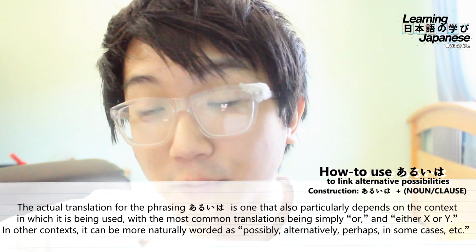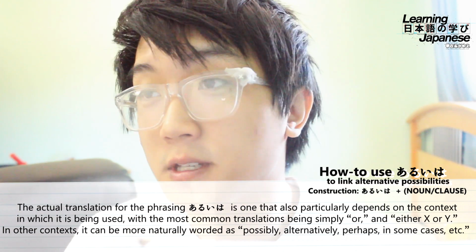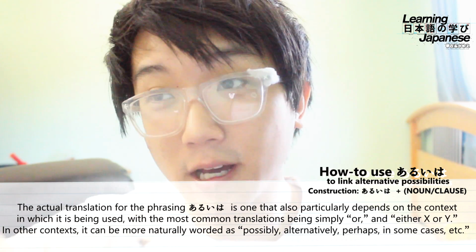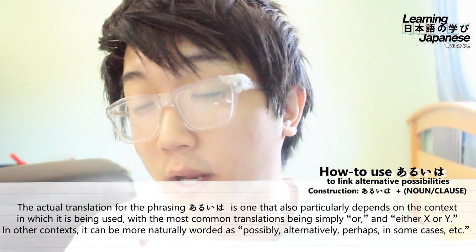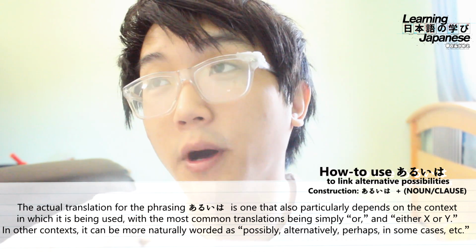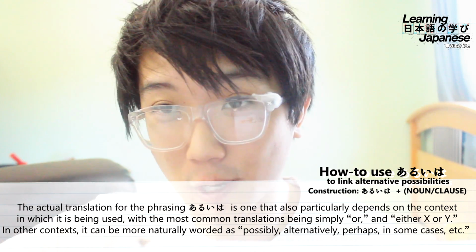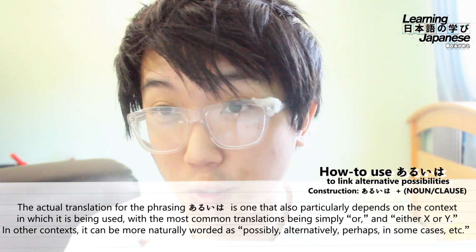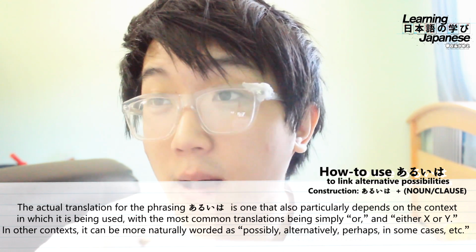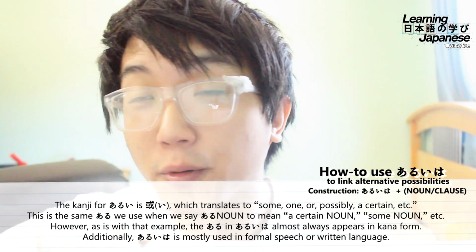And since this is kind of so confusing already from the get-go, I kind of want to just provide the actual translation of this grammar pattern to give you more of a sense of what is going on here. But even then, the actual translation of あるいは is going to vary very differently depending on the context of the sentence, or I guess both. But if we had to say the most common translation of it, it would simply be or. In other contexts, it could also be translated to alternatively, or in some cases, or perhaps, or possibly, or maybe.